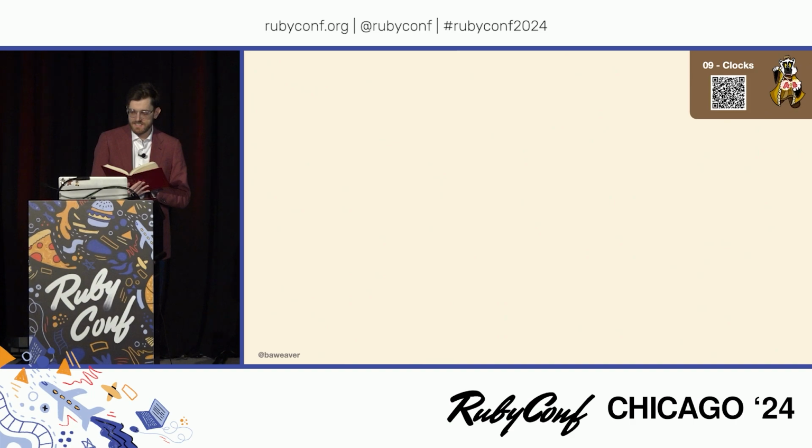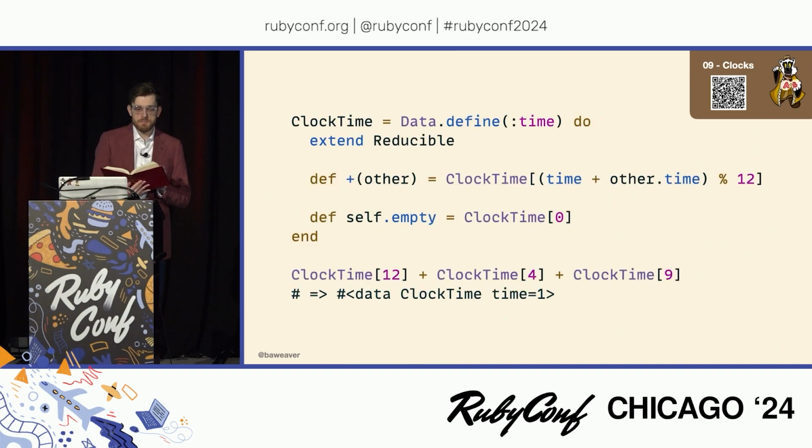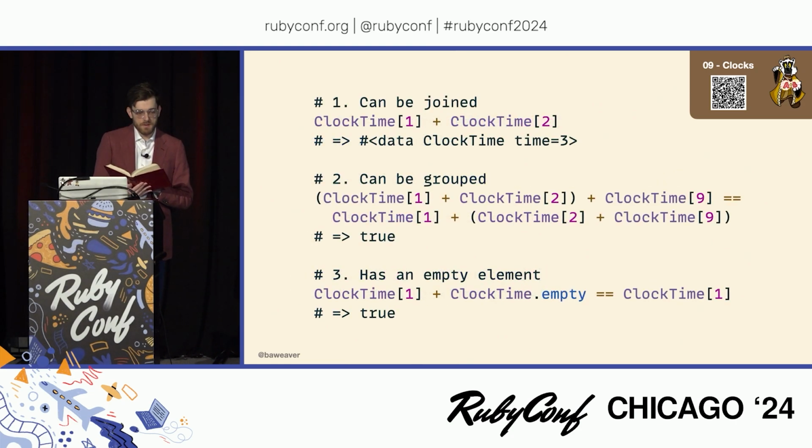I know, right? It always loops back around from 12 to 1. So in this case, the way we add things together is different, in that we add the times together, but we modulo 12, which means if you have 13, it goes back to 1. If you have 14, it goes back to 2, and so on and so forth. The rest probably looks similar to the past example, and you would be very correct. But does it hold? And the answer is yes, the rules do hold for this as well.